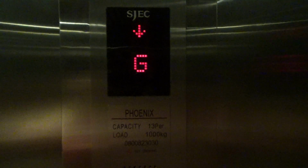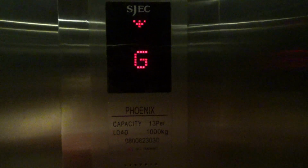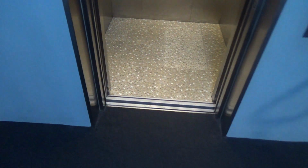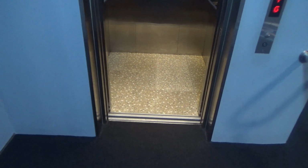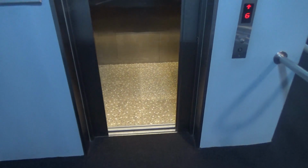There's a few lifts in Levin, but this is probably one of the only lifts open on a Sunday. Just so happens that I'm in Levin on a Sunday, so there's not many lifts around that are open on a Sunday, but thankfully this one is open from 1 o'clock onwards. There we go.